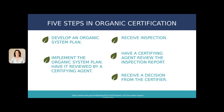Step 5, you receive a decision from the certifier. If an operation complies with the rules, the certifying agent issues an organic certificate listing products that can be sold as organic from that operation. The organic farm or facility continues to update its plan as it modifies its practices, and an inspection is done at least once a year to maintain certification.